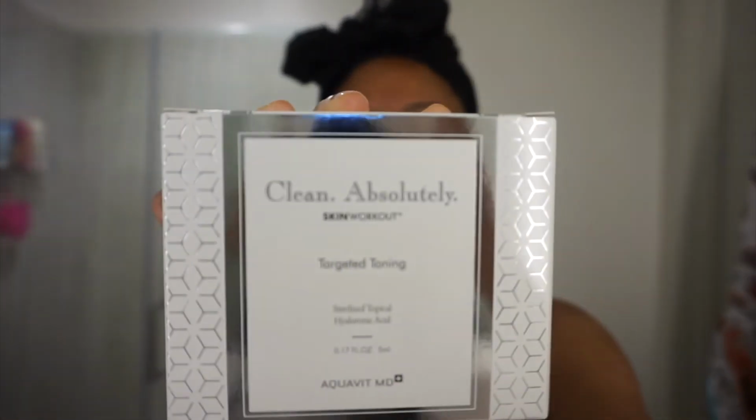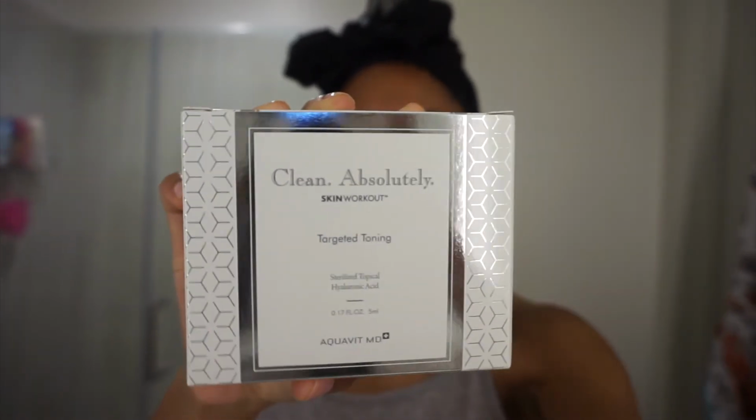I wanted to show you all, I forgot to show you all this last night, but she gave me a couple goodies to take home with me as well. She gave me this targeted toning sterilized topical hyaluronic acid. If you all are into skincare, you know that hyaluronic acid is that good stuff. It's supposed to be really good for your skin. So she gave me a little bit of this to take home and to just include it into my cleansing routine.